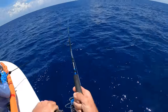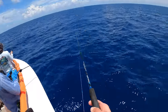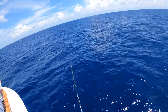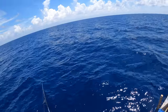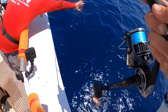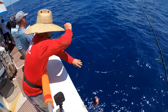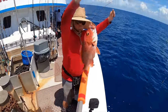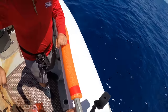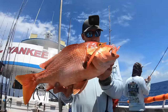Bringing them on up. Come on now. Show me something. Show him something good. Nice. It's my first one of those. That's a good one too. Nice. First one of those. First one ever. What's the other name for him? Blackfin snapper. Blackfin snapper. Beautiful fish.